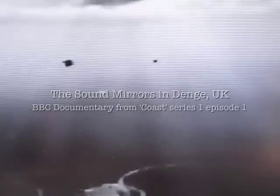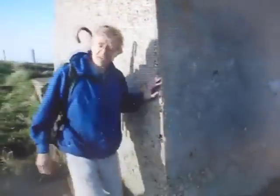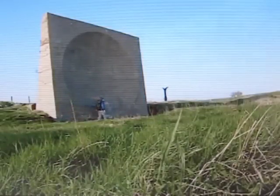Wars would be won or lost from the air. The success of our defence would depend on early warning of attack. And before the advent of radar, the best chance we had of getting that early warning was one of these monolithic, upturned concrete soap dishes. Known as sound mirrors, these top-secret constructions built between the wars were designed as giant ears to listen out for approaching enemy aircraft.